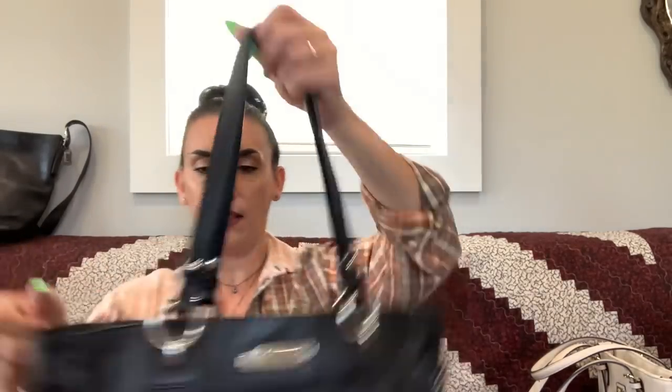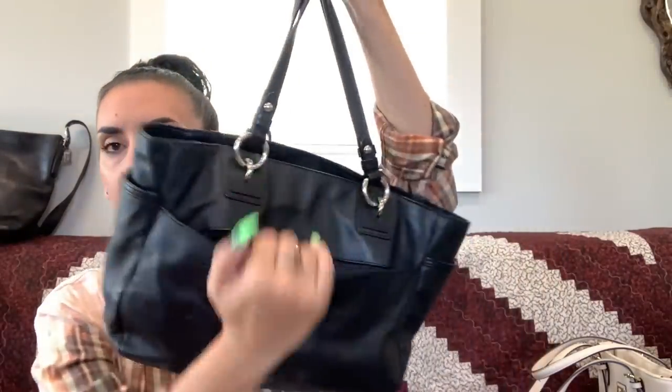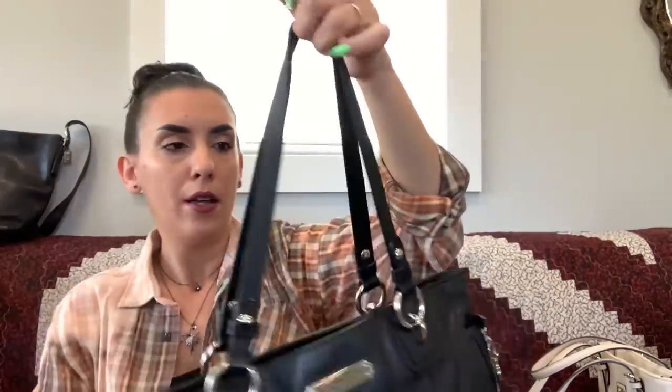All right, then we had the Coach. This is the black leather little tote. Really pretty. You have some pockets on the side. You have a big pouch pocket on the back. Corners and everything, super duper minimal wear. Handles are great. It just looks like somebody repaired the edge coat, which is fine.